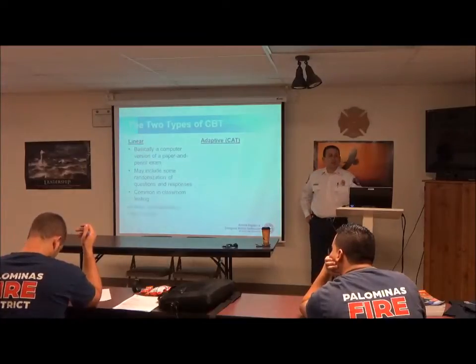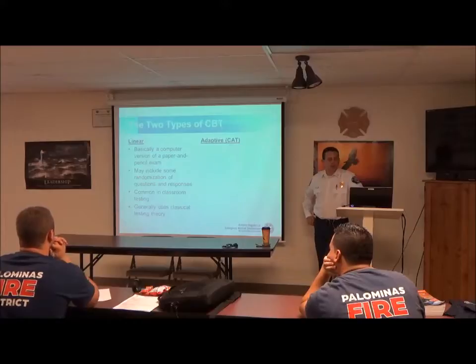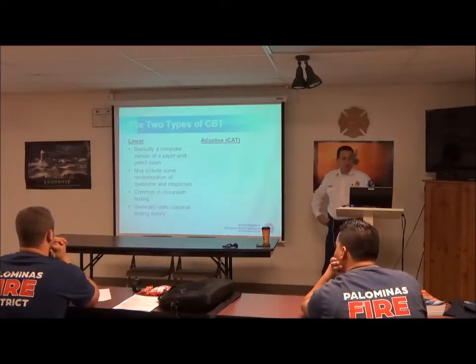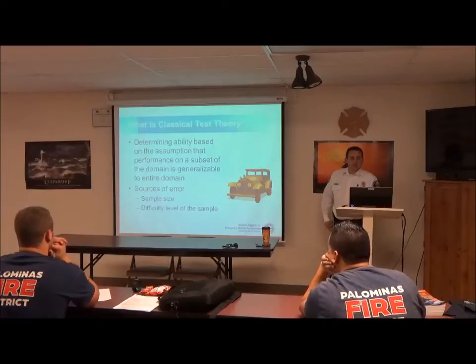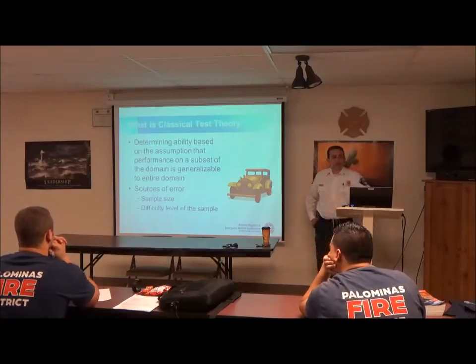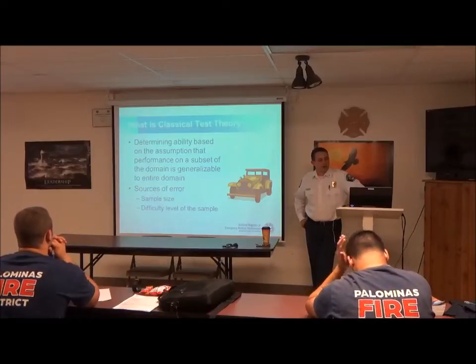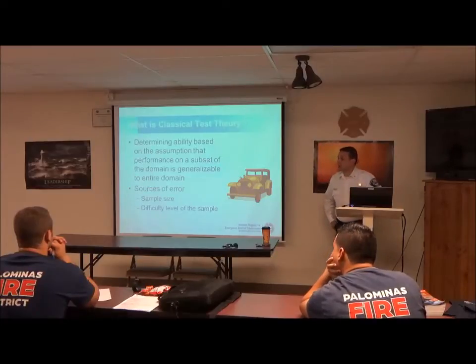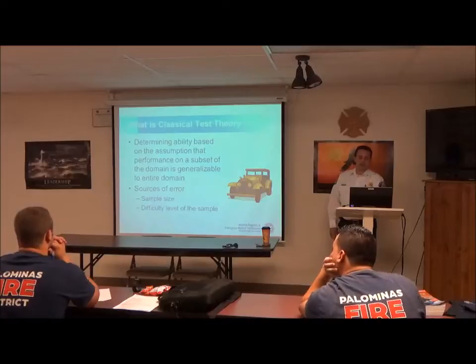The two types of CBT are linear, basically a computer version of paper and pencil, which may include some randomization of questions and responses. It's common in classroom testing and generally uses classical testing theory. What is classical testing theory? Determining ability based on the assumption that the performance on a subset of the domain is generalizable to the entire domain. Sources of error are sample size and difficulty level of the sample.